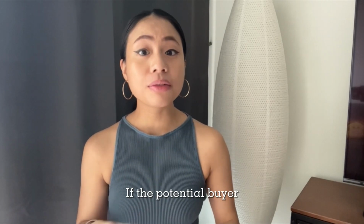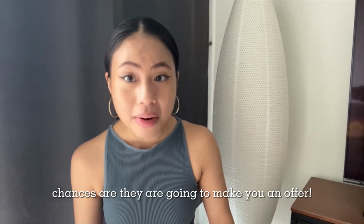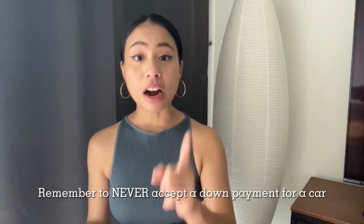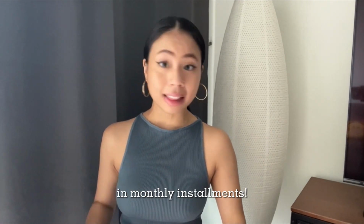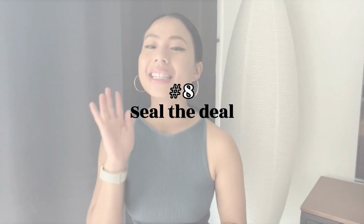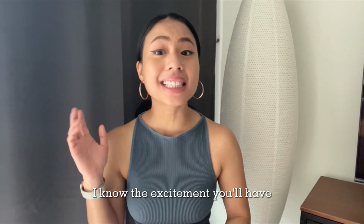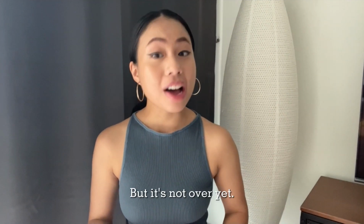If the potential buyer really likes the car after inspection, chances are they are going to make you an offer. Remember to never accept a down payment for a car or agree to allow the buyer to pay in monthly installments. And finally, step number 8, seal the deal. After such a long process, I know the excitement you'll have when you finally reach this step. But it's not over yet.